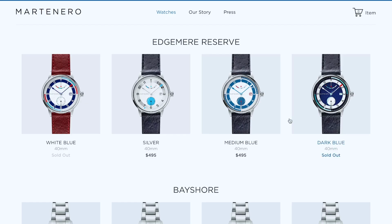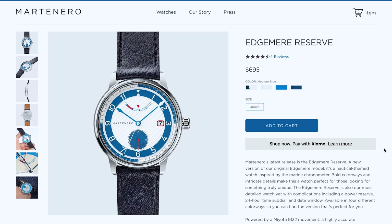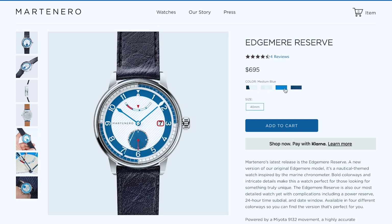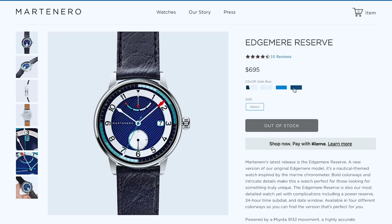This Edgemere Reserve has been on my official watch list to check out for some time, as I think it has some pretty cool nautical themed design elements going on across multiple colorways. It has pretty good specs for the price, and comes equipped with an open case back, and even a power reserve indicator on the dial, which is something you don't see at this price range.